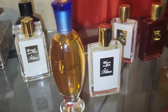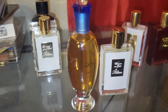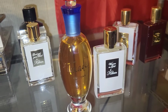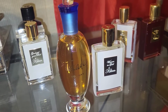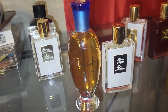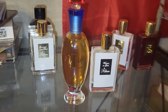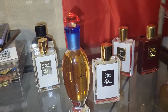But while Woman in Gold is soft in projection and moderate in performance, moderate in longevity, Tokade is beast mode. It has a very strong silage. It's like the Mancera. It can fill up a room, especially if you overspray, and it lasts 8 hours. This is a vintage perfume. We all know that perfumes in the 90s are all strong, and the projection is strong, and this is a lot cheaper too. So if you want to save money and don't want to spend $322, get this one for $39 for double the juice.